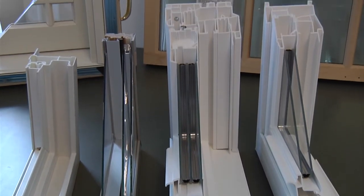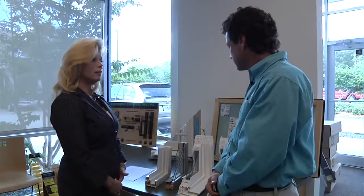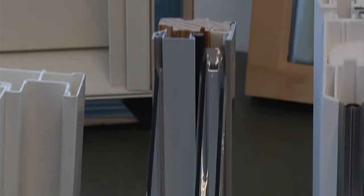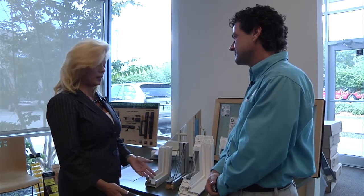When you look for energy efficiency, I think one of the first things you should look at is the type of frame your window comes in. Wood, which we see here, is your most effective product on the market. It's not going to expand and retract, and it's not going to act as a conductor. If anything, it's going to expel the heat or the cold that we have.